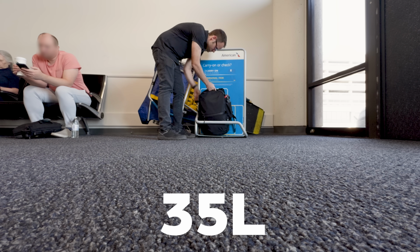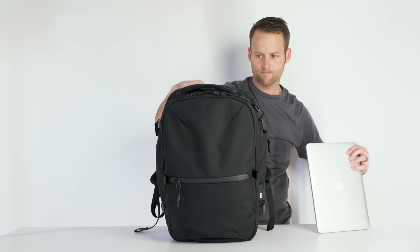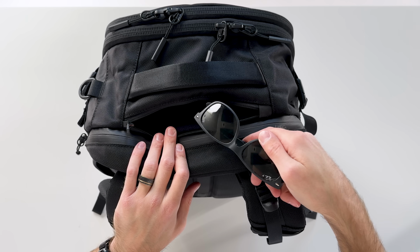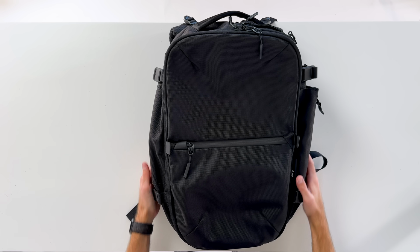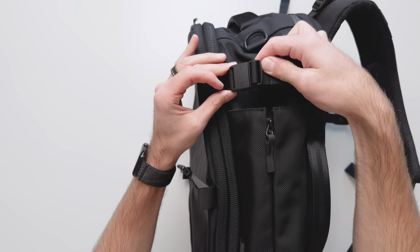A little too big to be a personal item, although you could cram it under the seat in front of you if you have to. I've had to in the past. It packs really well with a clamshell main compartment. It's got a separate tech area with a suspended laptop sleeve, and I really like this soft-lined, quick access pocket up top. It's made of some really high-quality materials: 1680D Cordura nylon, YKK zippers, Duraflex hardware. So it's built like a tank, but as you can see, it's got kind of a minimal aesthetic.